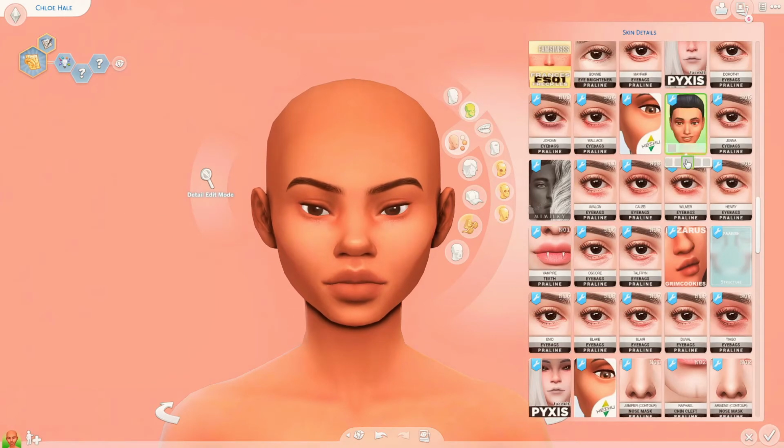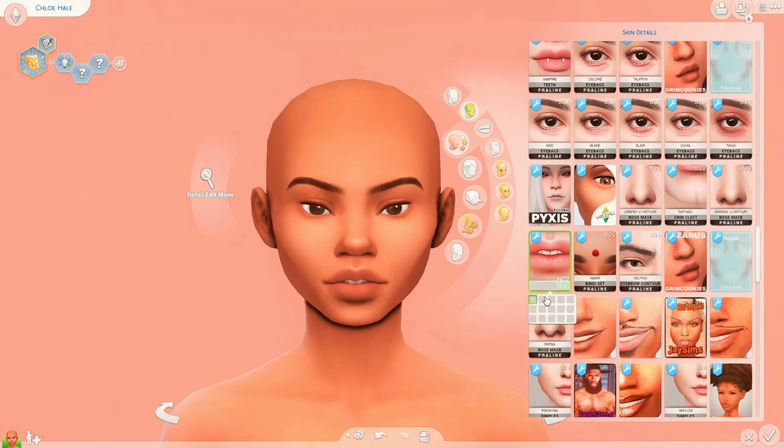So yeah, I really should have made her a darker brown skin, but I don't know, this skin was speaking to me and I was like, oh, this is really cute, so I'm just going to do this.